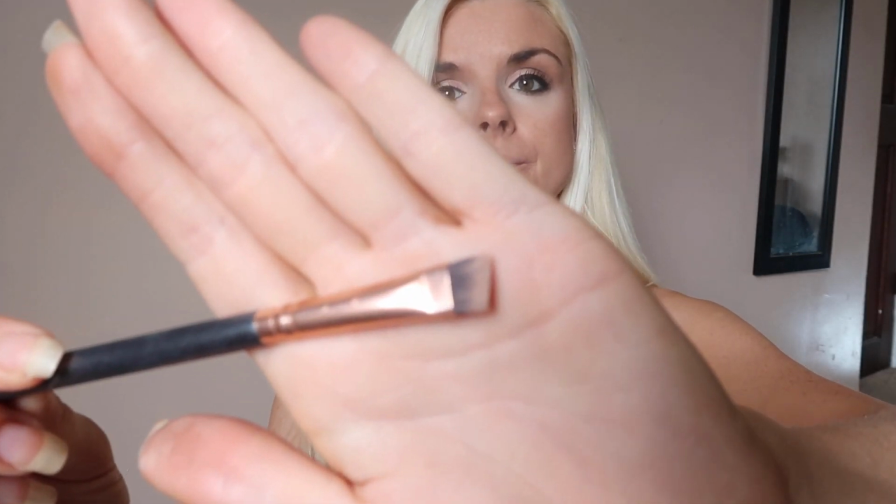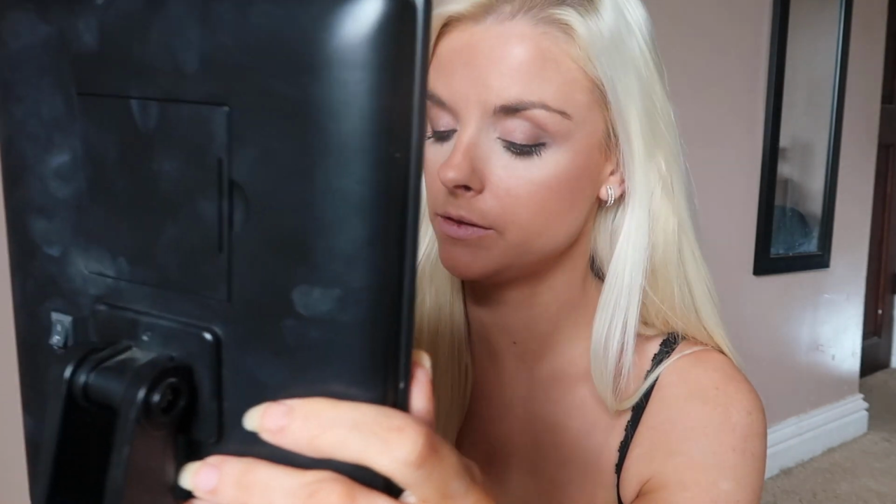And then I get my flat brush. And I dab it in the highlighter and I just put a tiny little bit on my eyebrows, under my eyebrows even, just so it gives a little bit of shine there too. Okay, and that's the face done.